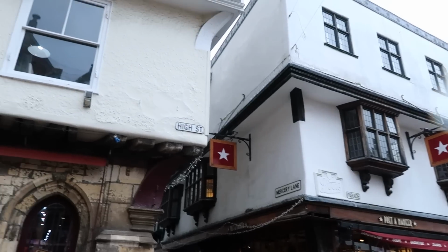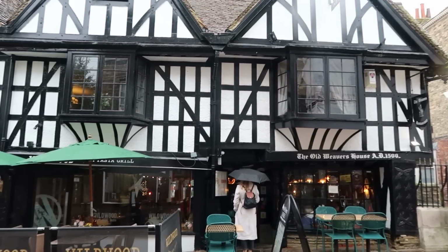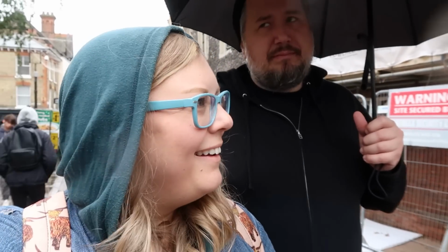We have just been wandering the city center. Now we're wandering down High Street. Just very unique architecture here. I feel like there's some really interesting buildings, and just some of the materials used on them is very different from other things we've seen in the UK before. It's like a mixture of, I mean, not new, but like really old and kind of old still.